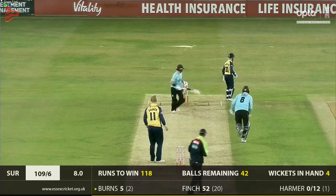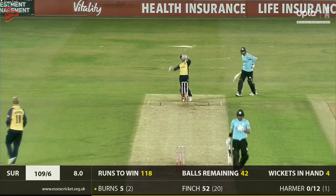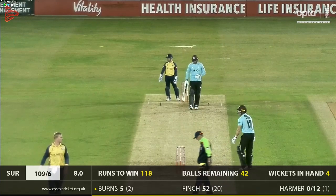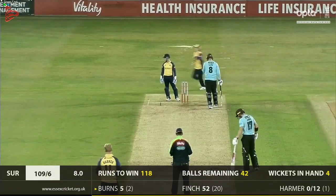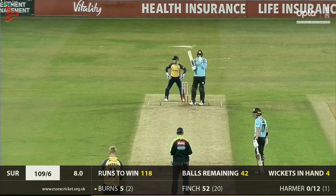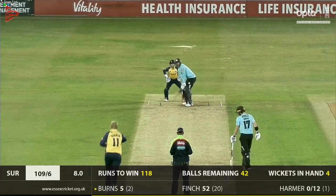Harmer in, bowls. That's clipped away just short of third man. That was up in the air for a brief amount of time from Burns. Top edge. And a single to the total, 105 for 6. Well, as long as Clark's there, maybe they've got an outside chance, but it's a very, very outside chance. They'll be regretting those wickets that were rather given away. Yeah, they really will. The two Curran brothers especially, and Folkes culpable.